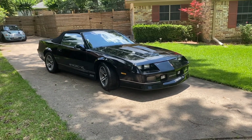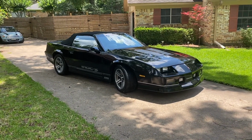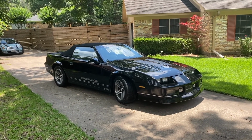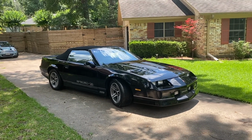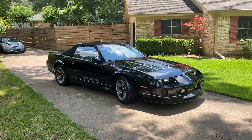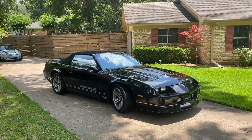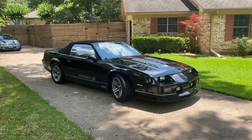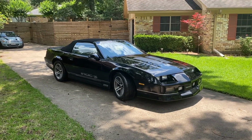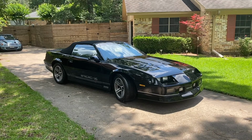Okay, so a few things about the IROC convertibles. This one is a 305 tuned port with a 5-speed manual transmission. There were only 2 configurations of 87 convertible IROCs. There was this one, again, 5.0 tuned port with a 5-speed. The other combination was a 305 carbureted with a 700R automatic. So you either got the really good one, which this one is, or the really crappy one, which the other one was.